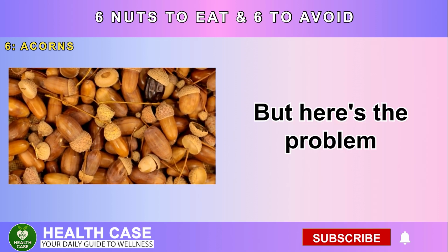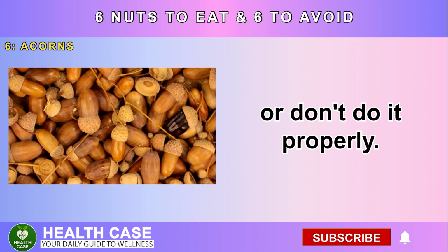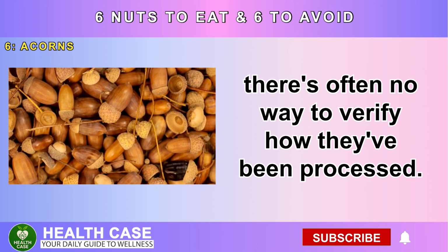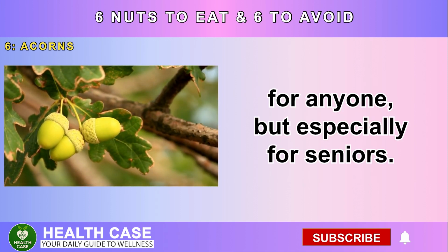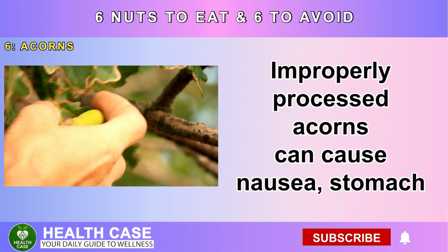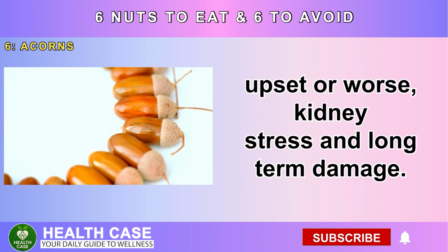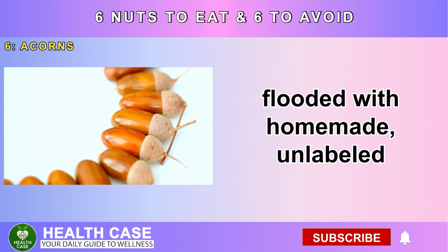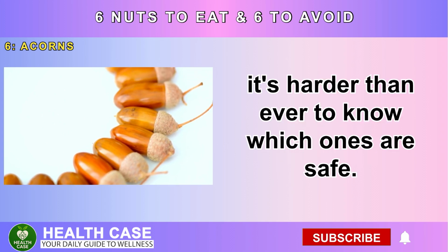But here's the problem. Many homemade recipes skip this step or don't do it properly. And if you buy acorn flour or snacks online, there's often no way to verify how they've been processed. It's a risky business for anyone, but especially for seniors. Improperly processed acorns can cause nausea, stomach upset, or worse, kidney stress and long-term damage.